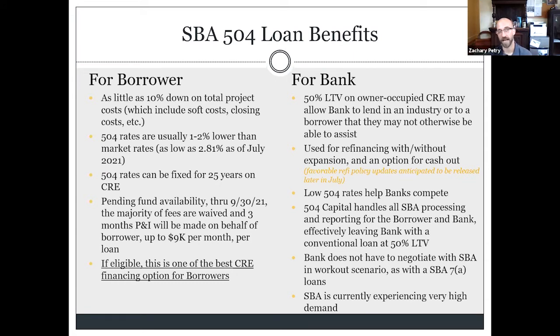Maybe banks have existing borrowers in their portfolio in industries that they're maybe not super comfortable with, especially this past year. We've seen that a lot with hospitality, food and beverage industry businesses. Banks have been wanting to get them into a more comfortable loan structure, and the borrower has also wanted that. And so we've done a lot of 504 loan refinances of same institution debt. And sometimes it includes cash out. Cash out can be up to 20% of the value of the property can come out as cash. And that's really helped during these times to provide additional working capital.